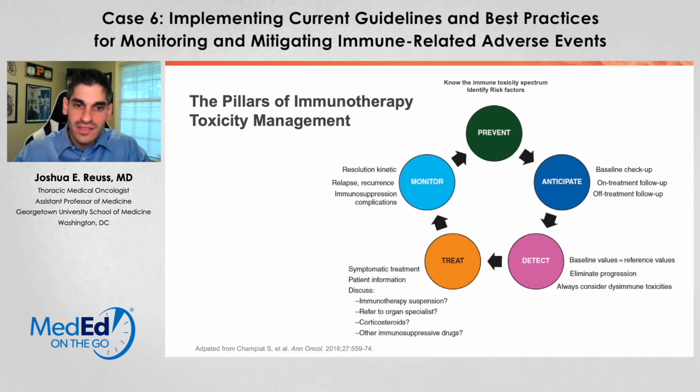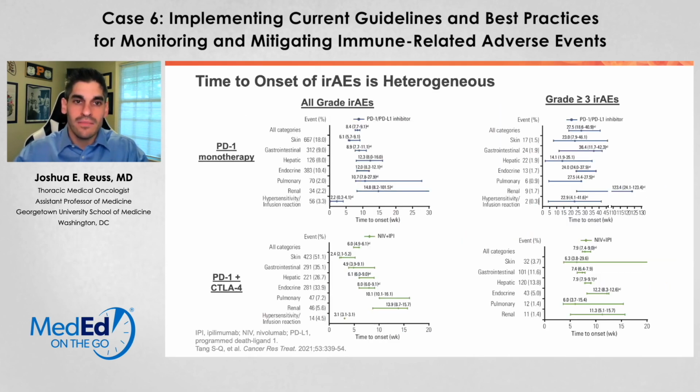So immunotherapy toxicity management, there are really multiple key pillars here. We really don't know the best ways to prevent immunotherapy-related side effects, but definitely anticipation and monitoring is incredibly important because you want to detect these adverse events early so that optimal treatment can be implemented before we get to a high-grade, more serious scenario. Importantly, the timing of these immune-related adverse events is quite heterogeneous.